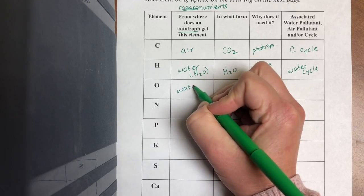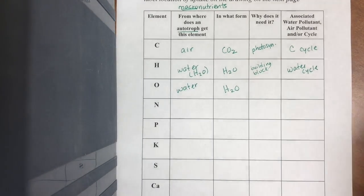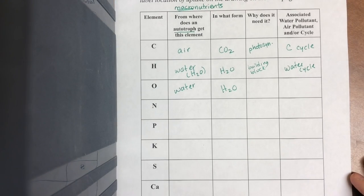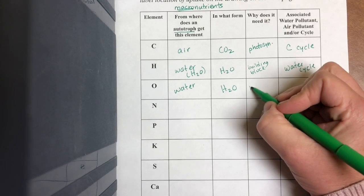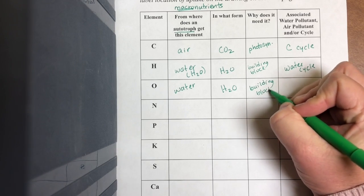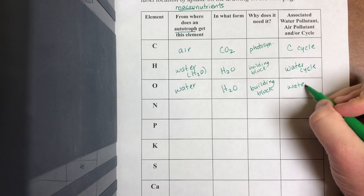Same thing for oxygen, it comes from water, mostly. Again, there are other places it can come from, like respiration, which takes in oxygen, but we're going to mainly say it's going to get it from the water cycle. Again, oxygen is a building block in lots of different things, and this again is associated with the water cycle.